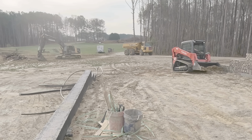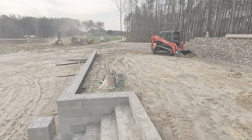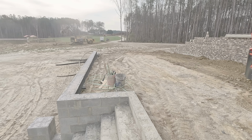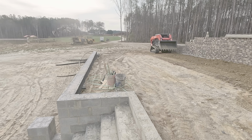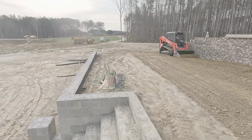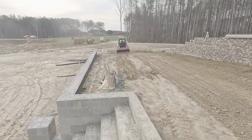And then Matt, he couldn't just sit still and relax. He said, hey, let's clean up. Let's do some grade work. So he hopped in the Kubota and started cleaning up. So Chris just ran the off-road truck back a couple times to get rid of those piles. Matt, as you see, is just cleaning everything up before he takes the dirt and starts grading it back up against the retaining wall to fill in where the footings were. Get that nice and cleaned up.